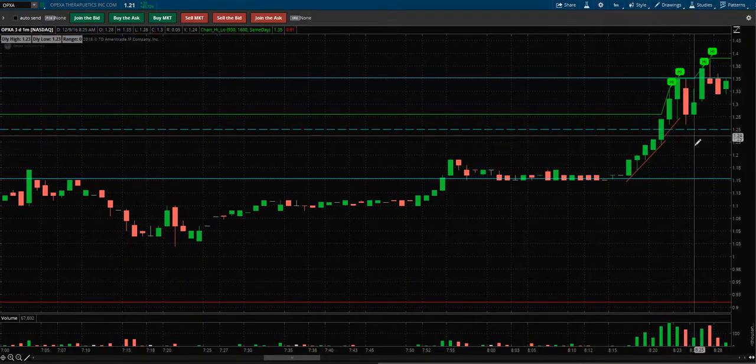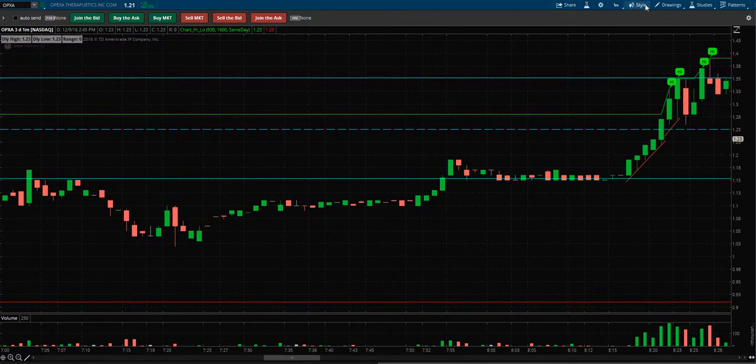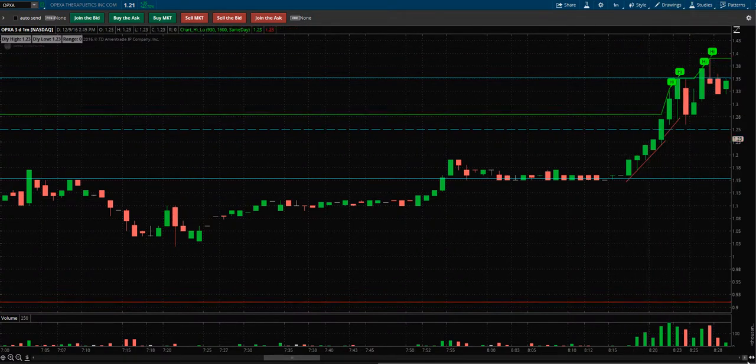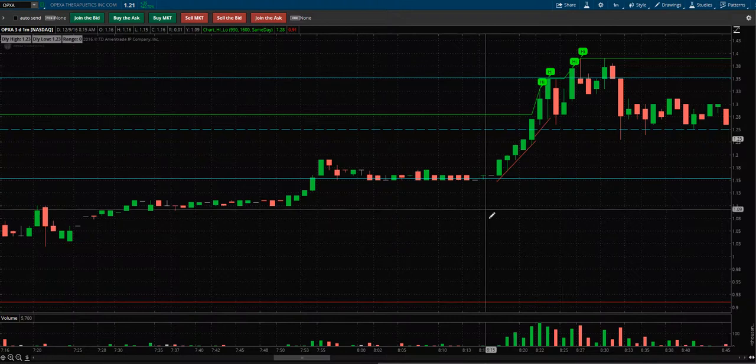So notice how clean this is. You're either going to want to jump in here at 125 and then jump out at 135, grab your 10-cent profit, and then pull back and wait for the next activity, because then what happens is it falls apart and becomes choppy again. So I just want you to see what this really looks like.